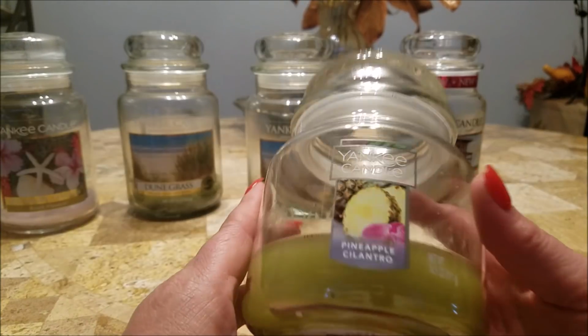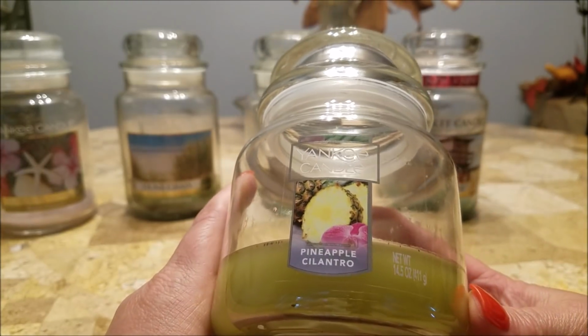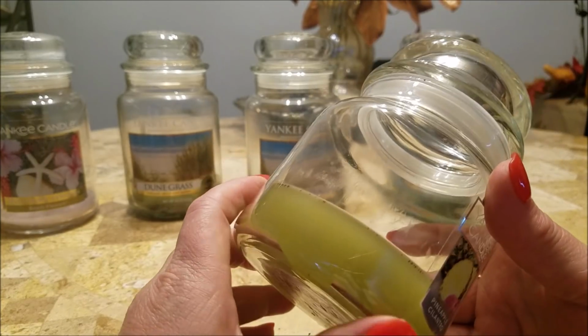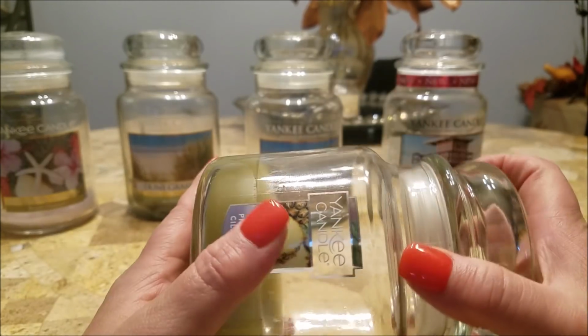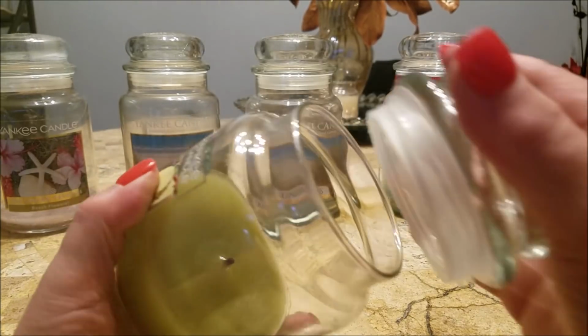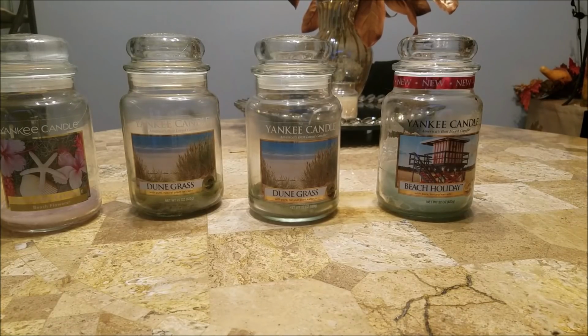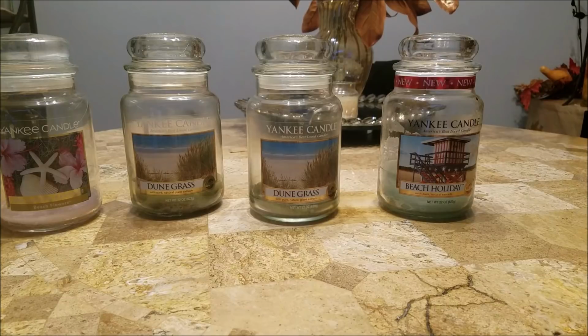Okay, Pineapple Cilantro. I've already talked about the scent because I had it in the 3-wick, one of my favorite summer scents from Yankee. As you can see, this one did really well. Throw not as strong as the 3-wick, but with the two together in the same room, it helped boost the scent. I'm finding I'm liking the medium jars more than the large jars because they seem to burn better, for me anyway. They don't take quite so long.